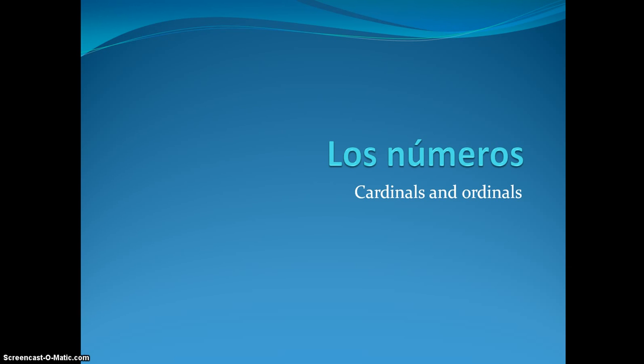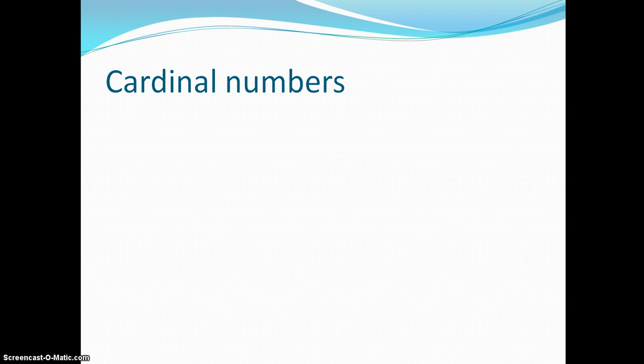Bueno, los números, numbers in Spanish. So we're going to look at cardinals, 1, 2, 3, 4, 5, etc., and ordinals, first, second, third. Okay, let's look at los números, the cardinal numbers, los números cardinales.